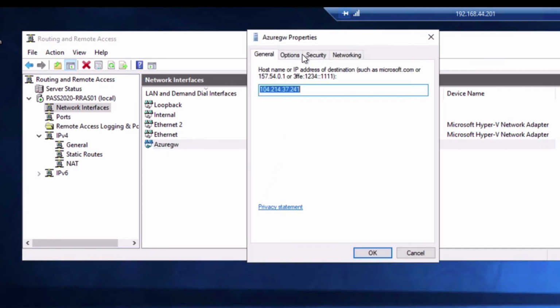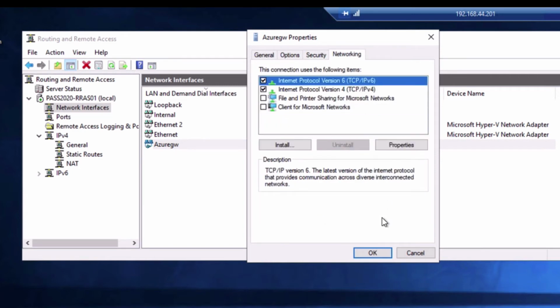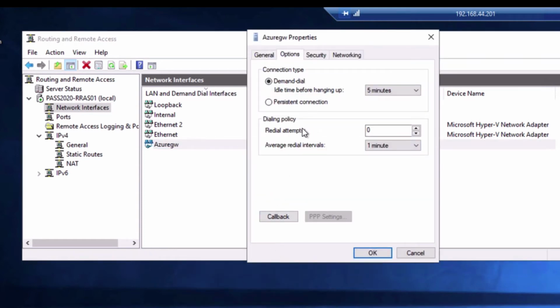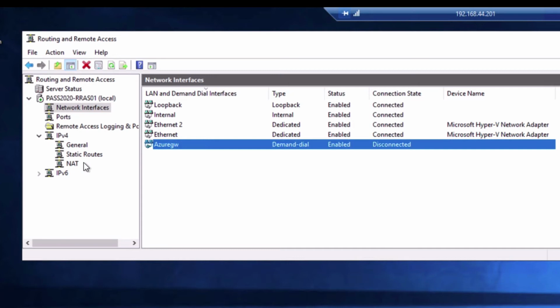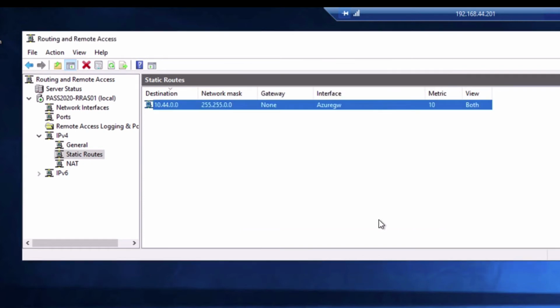Now we have to set up the security. So we're actually going to use that key, pass 2020. We're going to make sure to set this to try 3 times here. And then here we'll make sure that we have our gateway connected. And that's how you actually go through and set up the routing and remote access so that way your network can make it over to the Azure virtual network.